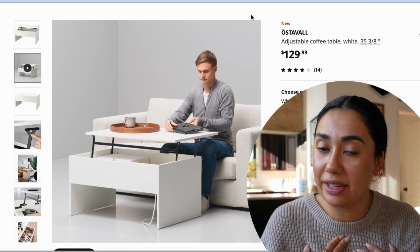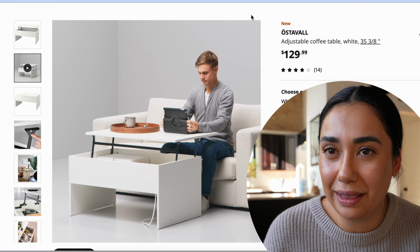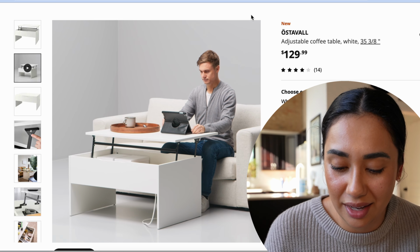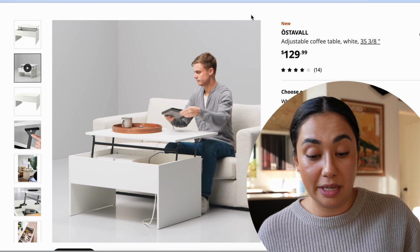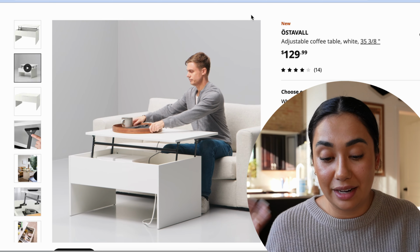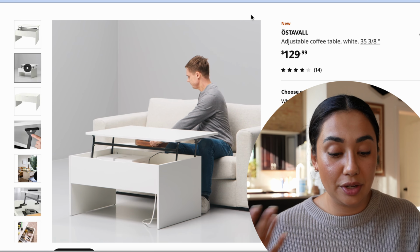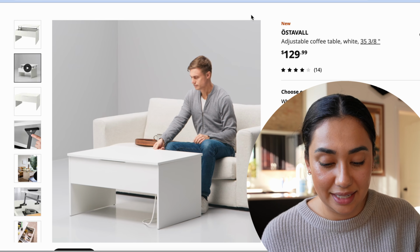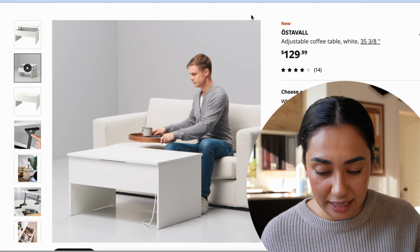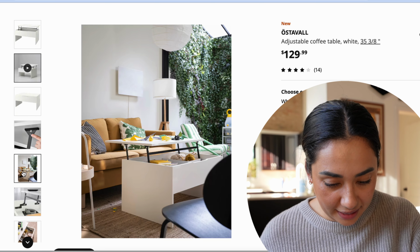I used to have one of these in my last apartment, except it stupidly only lifted up like 2 inches, so it was not usable space to eat off of or anything. But this one looks like it lifts up really high. The good thing about this is there is storage underneath that top, so you're able to put things in there, but then also the fact that you can lift it and utilize it. Is there a plug in it? They have chargers. Are there plugs inside?